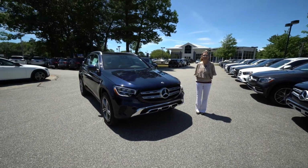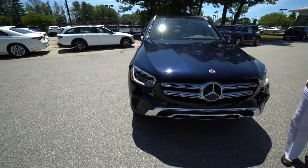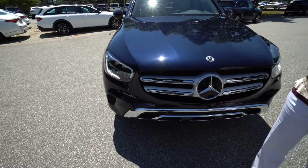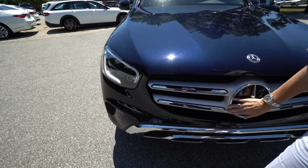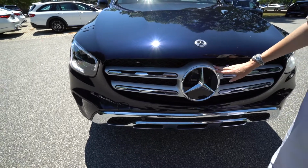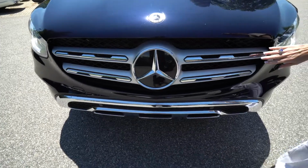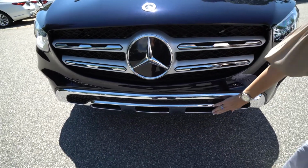This is the 2022 GLC 300. This is the lunar blue metallic. It has the aggressive Mercedes-Benz emblem. Also, it has a lot of the traditional style with the chrome elements, as you can see.